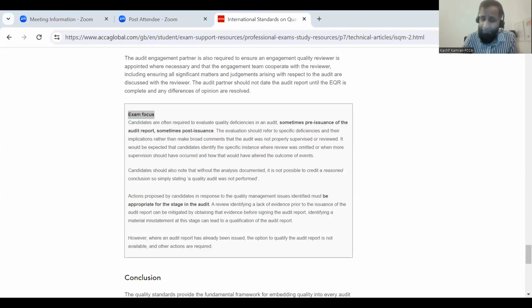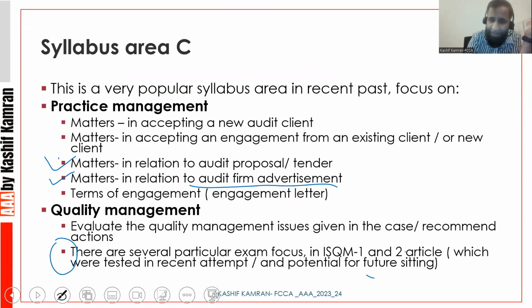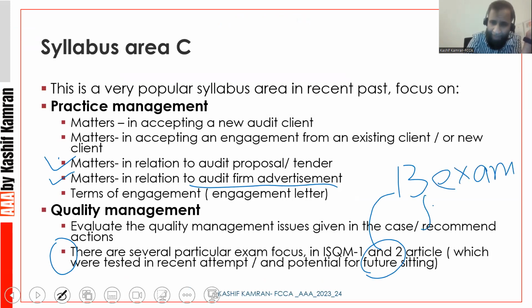Have you read them? Your exams are 26 days away. Seriously, tell me, have you ever bothered about reading these 13 exam focus from ISQM1 and 2? Have you been that serious? Have you made a list of the 13 exam focus somewhere? Now, what if some of that 13 comes in the June 24 exam? You will regret it later, right?